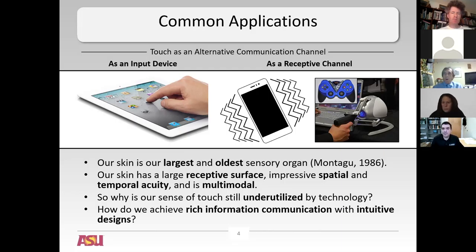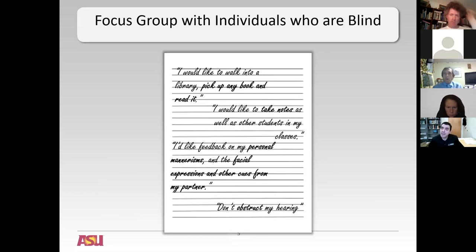very much on the theoretical side. Along the way, I became very interested in working with individuals with disabilities. I started out working with people who are blind, and part of that came about through a focus group. We did a focus group with individuals who are blind.